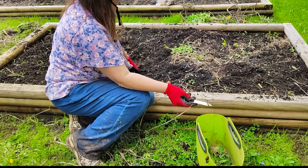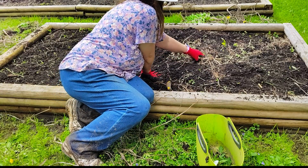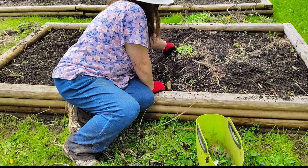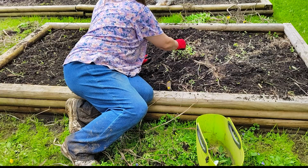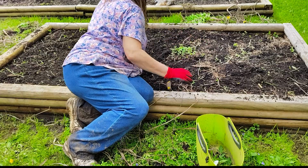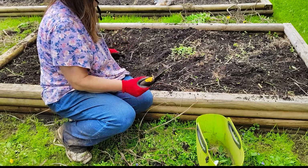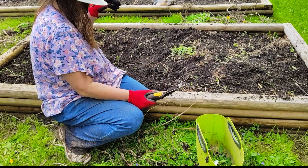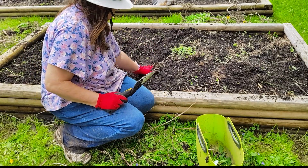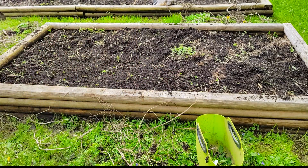I tried to grow raspberries here two years ago. This is mostly an entire bed of clover. Now it's just babies, but they're just seedlings. But it's easy to pull them. Usually they slow down after the trees. So this is it in a nutshell.